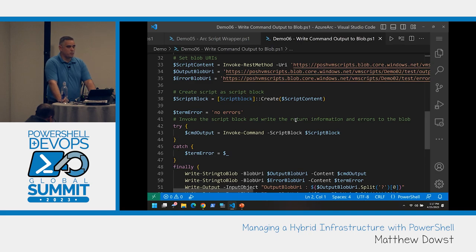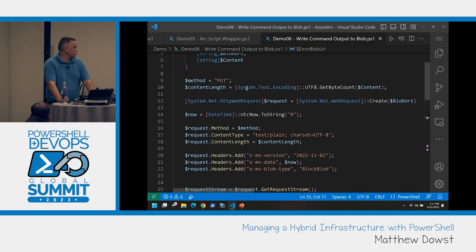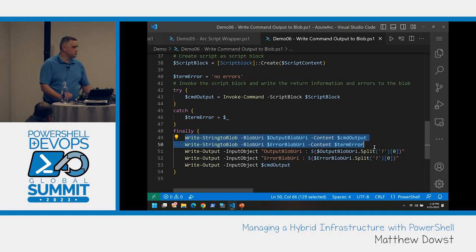This script is going to be the same every single time with the exception of these three URIs. These three URIs are telling it, here's your script content to go get, here's your error and blob outputs to get. And it just automatically injects that write to script to blob function in there. And then our command, we just use a simple invoke command. It'll run it. You can even pass parameters to that and everything. And then with a try catch, we can catch any terminating errors. And then we write our data back to the blob.